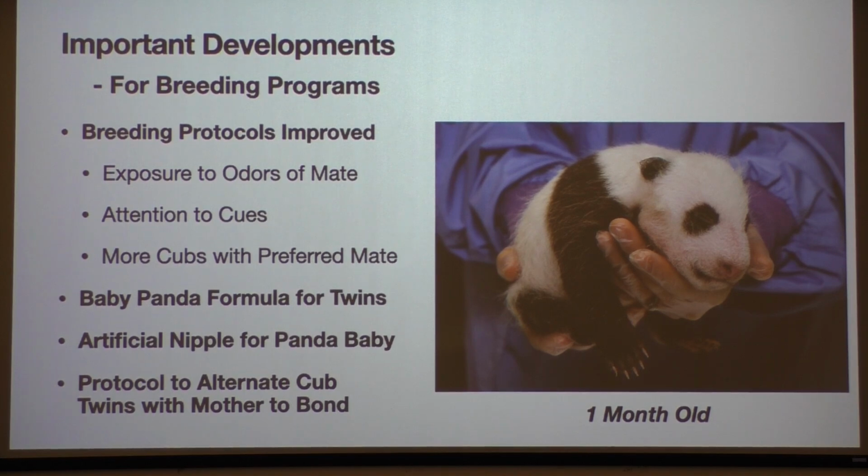that when she has cubs, about twice a day, they swap out the cubs with mom so that she bonds with both. So half the time they're nursing with her mother, half the time they're taking the baby panda formula. So a lot of success. And here's a picture of a one-month-old being held at the San Diego Zoo.